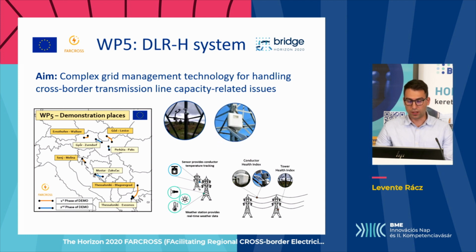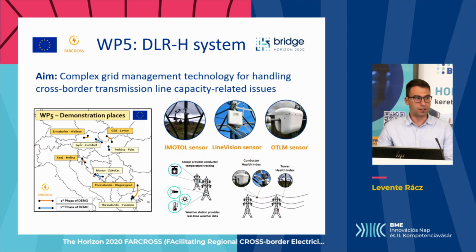In this presentation, I would like to focus on VP5 and its results. VP5 focuses on dynamic line rating, which is an effective tool if we would like to increase the transfer capacity of power lines. So what we do in this project, we install sensors on power lines, on phase conductors, and also on the structure, and we monitor the weather parameters and also the line parameters. And in this way, from the collected data, we can calculate ampacity and also line rating and also some health indexes on the power lines.